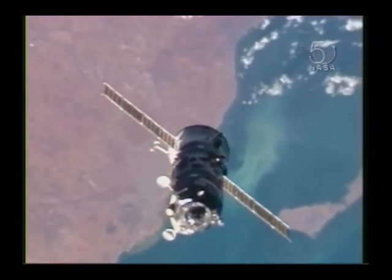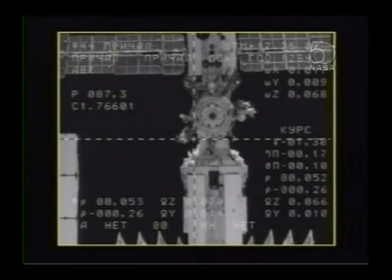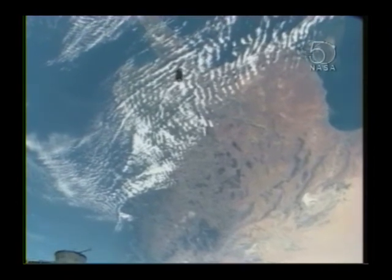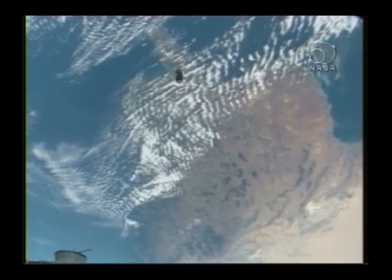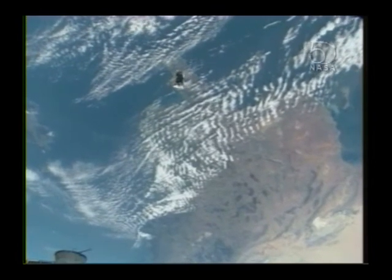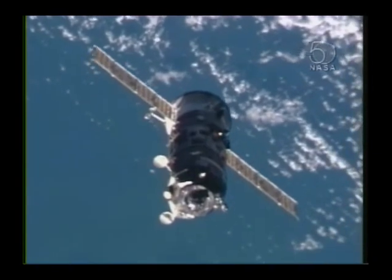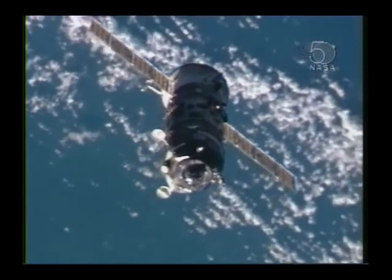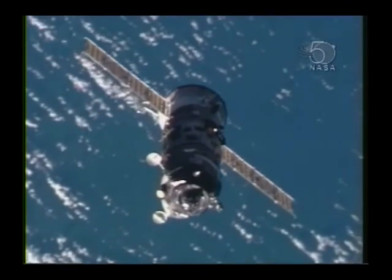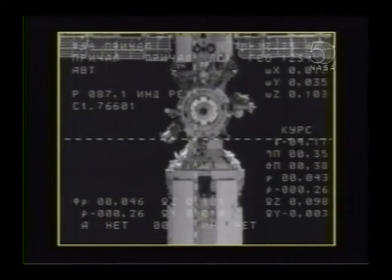The two spacecraft, the station and Progress 28, just now crossing the northern coast of Africa and passing out over the Mediterranean Sea. This view from the Progress camera. And now we're back with the camera on board the International Space Station, again looking down over the Mediterranean. Both spacecraft on a northeasterly heading, just about to begin a loop around Western Europe and out over Central Asia. Range now about 50 yards as the Progress continues its approach to the International Space Station.